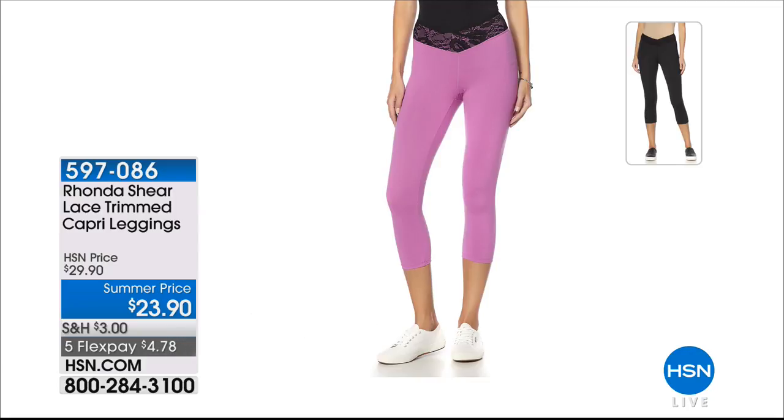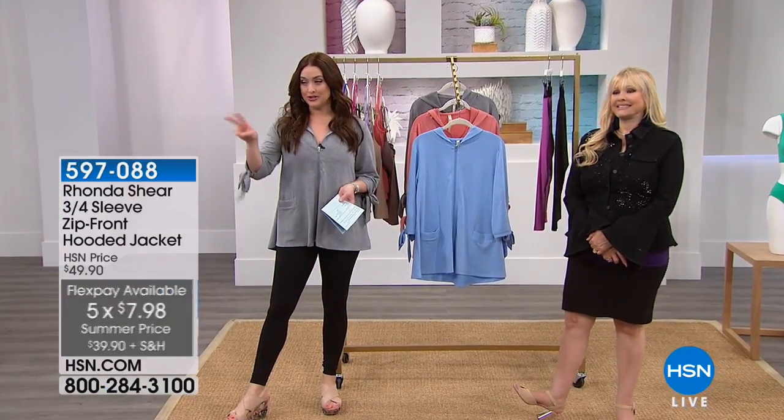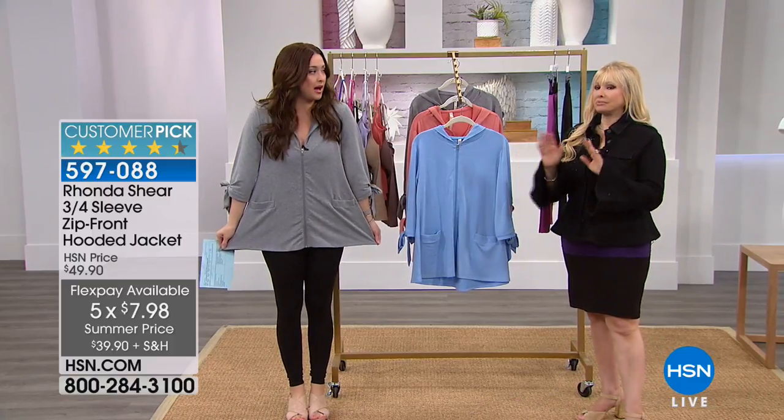This is moisture wicking, beautiful on, and they're capri, which makes them so fun for summer. The lace detail is absolutely adorable. Guys, these are $23.90. Everything's on 4 Flex, so that breaks down to $4.98. Two colors are available. Those are limited, but we're going to tell you more about those coming up in just a little bit. But let's talk about my customer pick top.